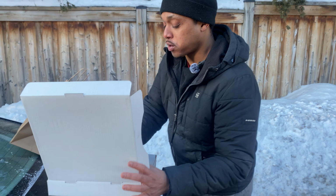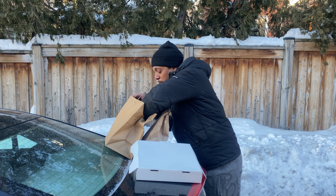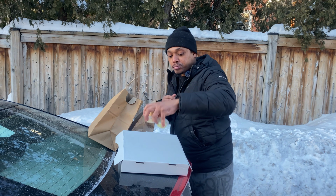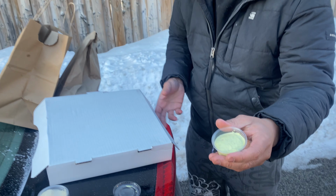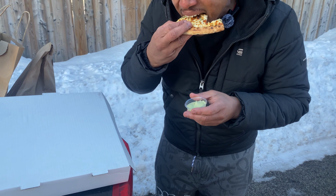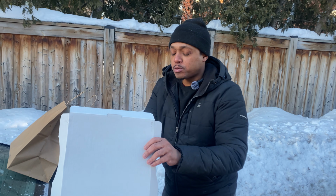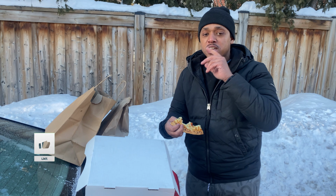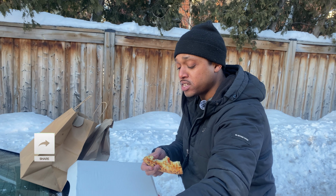Let me try this with a dipping sauce. So we got this finished dipping sauce. Dip it in here. Okay. I like this finished dipping sauce. The sauce, I'll give the sauce like a 10 out of 10. That is fire. I don't know what they put in that, but it's doing its thing.